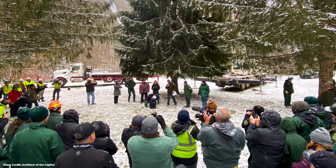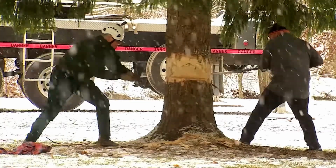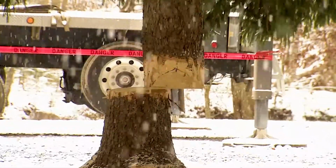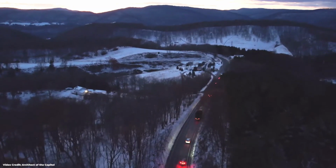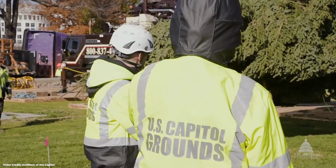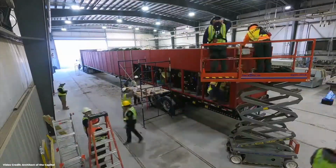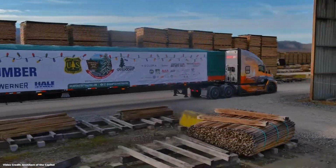In addition, remember that this tree has to be transported out of the forest, so it has to be in an area where a 102-foot flatbed truck can reach it. Most Capitol Christmas trees come from more developed areas of the forest for this very reason. These things have to be lifted by literal cranes, so there has to be an element of accessibility in this selection process. And from there, you're really just getting started, because now the journey back to the National Capitol begins.